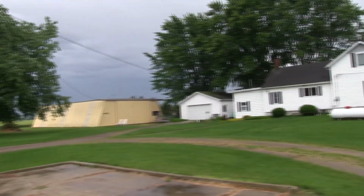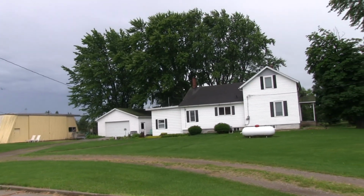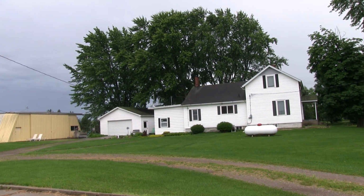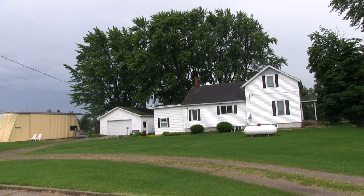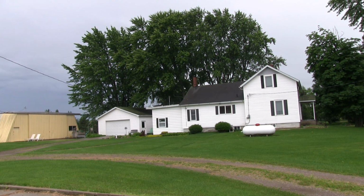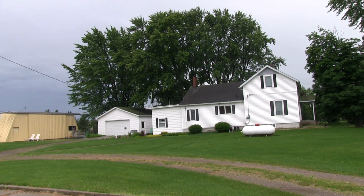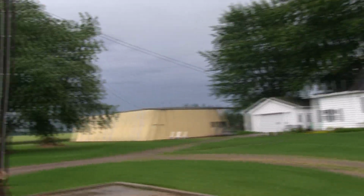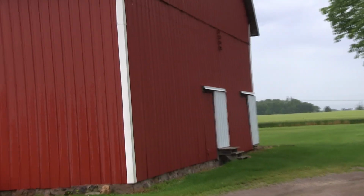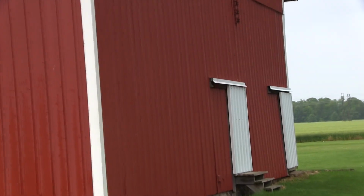The house that my great-grandfather built in 1883 before he got married and after his brother moved out, after he bought out his brother and Henry moved away. And back to the barn. Let's take a look inside and see what's changed since last year.